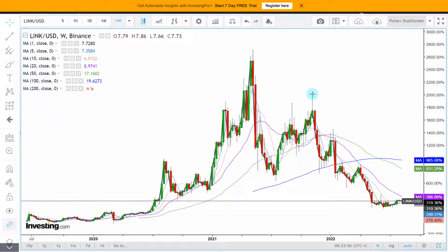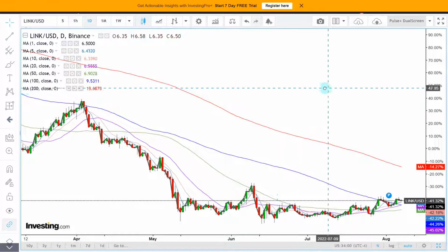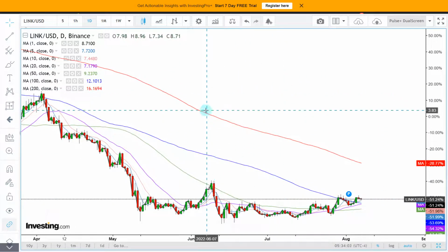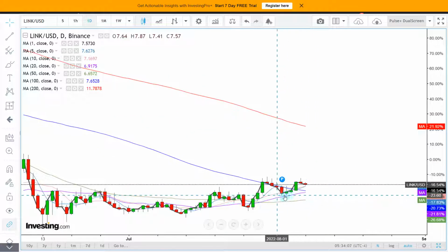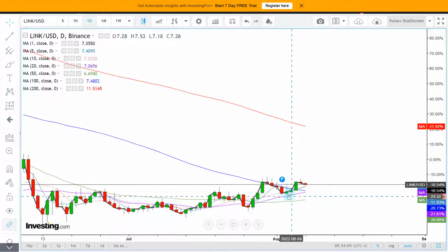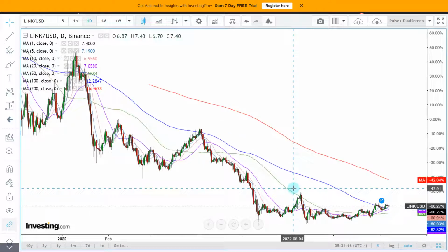Here is Chainlink weekly data points. Let's go here to the dailies. Yeah, so in this case, we have a bit of a rounding-ish bottom pattern. Here again, the 20-day moving average in purple is very viable. In this case, we have been able to close above the blue 100-day moving average. So yeah.